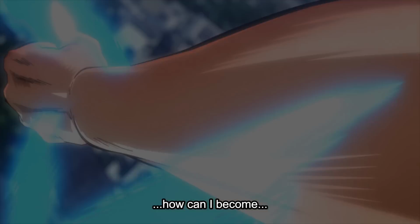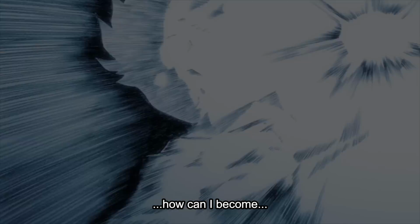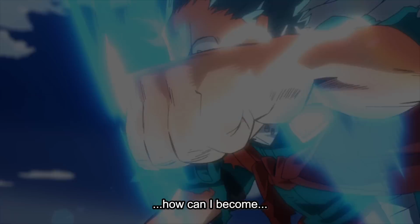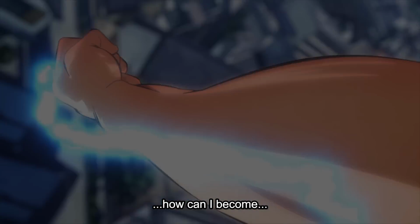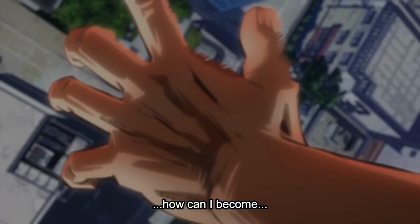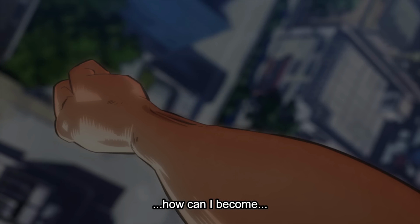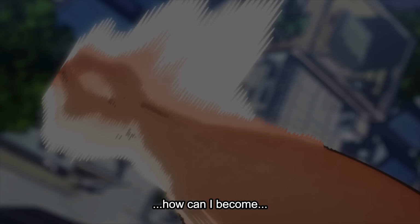So first, at 100% speed, we get this really awesome animation. There's so much power behind this as Deku's in the air and he's charging up a punch to use against Overhaul. Okay, so let's slow this down to frame by frame. Take a look at the scenery and take a look at the smears on the arm, the blurs, and especially, I think the coolest thing here is how the world is turning and the camera is turning around Deku's arm.